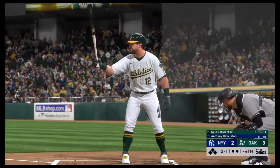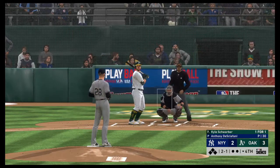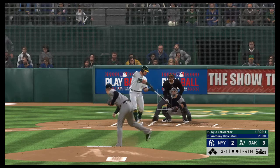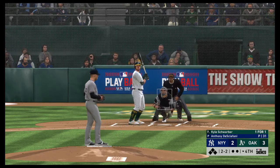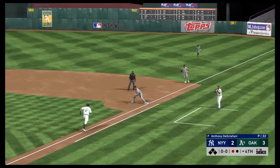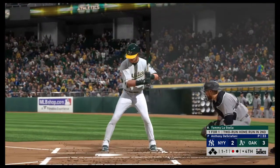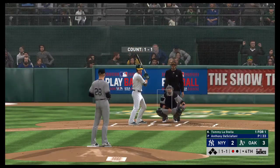Digging in to try it again, Kyle Schwarber. He's set to lead us off in the home half of the 4th inning. Into the windup. Here's the 2-1 pitch. Strike 3 on a pitch in the dirt. A throw down to first, 1 away. So the bases are empty with 1 man gone. And that'll bring in Tommy La Stella to bat next.